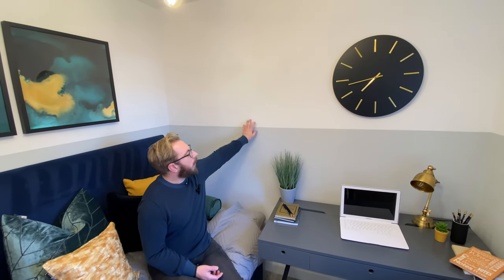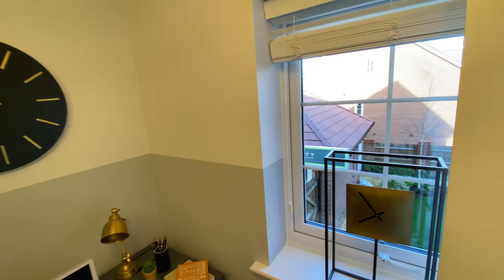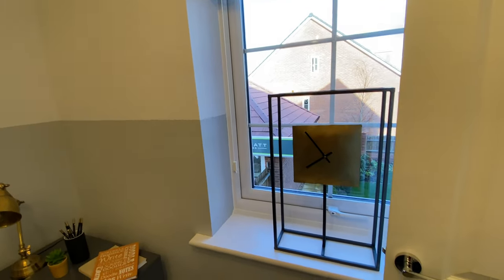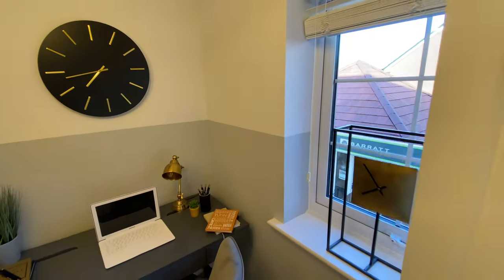Yeah. And of course, you've got the... Yeah, it's nice. We've seen lots of funky paint effects. Yes. Haven't we? There's a large window as well. And a massive clock. Oh, wow. It's a huge clock. I quite like the kind of square shape to the windows as well. Yeah. We all like a big clock. Yeah. That's very, very nice.